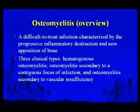Osteomyelitis, or bone infections, are uncommon, but you're going to see this for sure. They're hard to treat. Antibiotics don't get in the bone very well. And there are lots of different ways to look at these. The classic type would be a bloodborne infection, a hematogenous infection. They can also be secondary to a contiguous infection, as we showed in that little homunculus.